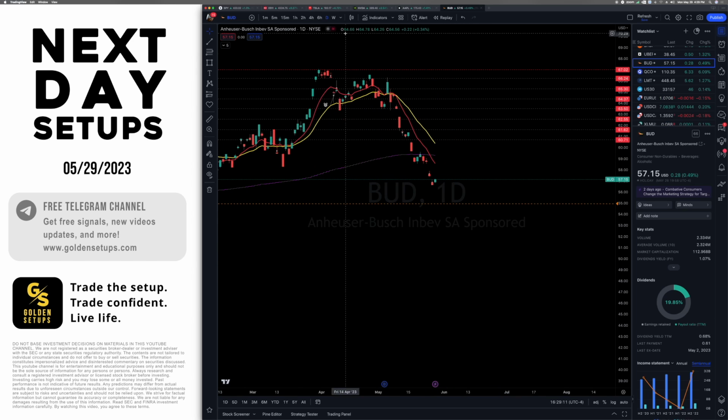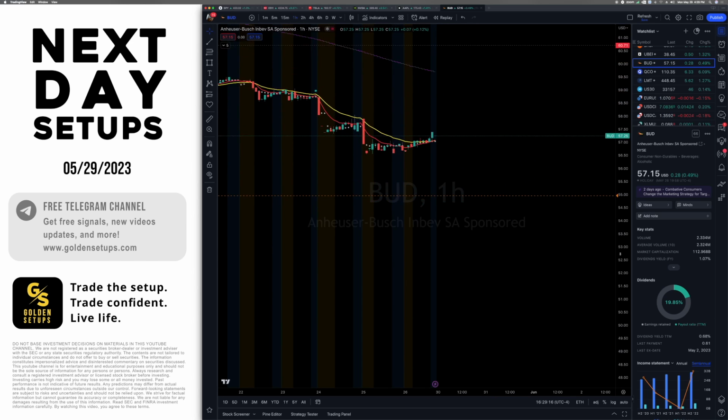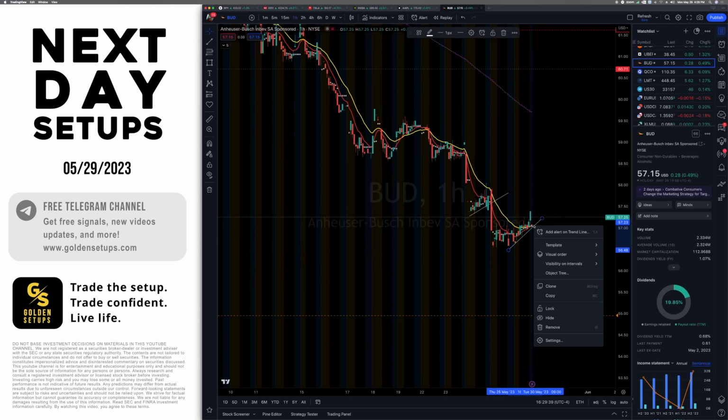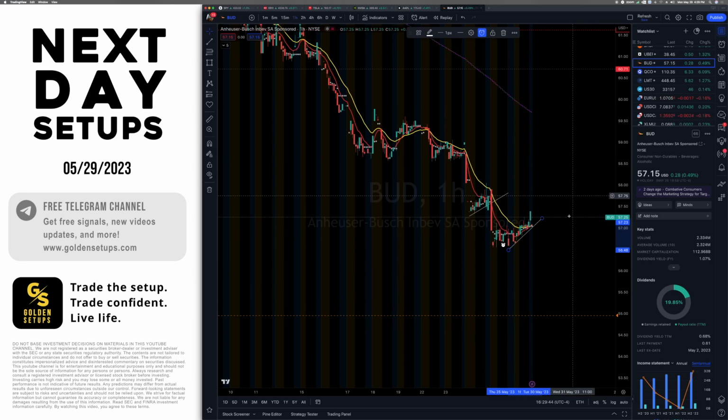So I'll scale down from the daily to the hourly, and if it looks like we're flagging just a bit, kind of like how we flagged over here, a nice little flag, and then we had a nice big drop over here. Could we be doing that again? Based off of what I'm seeing right now, it definitely does look like that. We could push up and try to fill some gaps up here that we saw on the daily, but I'll be watching this trend line right here. I'll set an alert on this trend line. If we drop below that, we could be continuing the stair step all the way down.